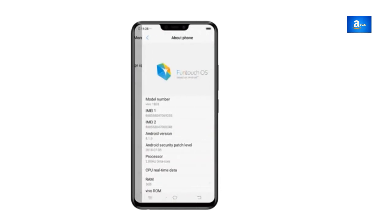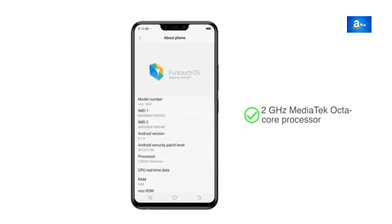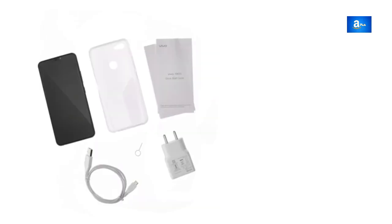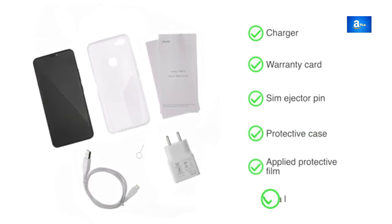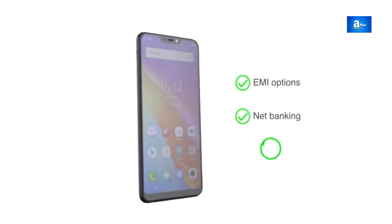The Vivo Y81 runs on Android Oreo-based Funtouch OS and has an octa-core processor which makes it suitable for multitasking and gaming. This phone is powered by a 3260 mAh battery. The handset comes with a charger, warranty card, SIM ejector pin, protective case, an applied protective film and a user manual. The Vivo Y81 is made available through various EMI options, net banking or payment through your debit or credit cards.